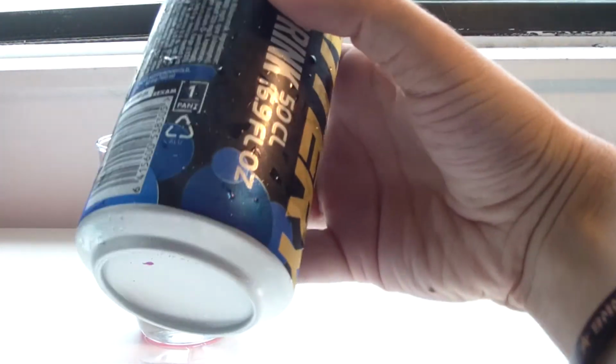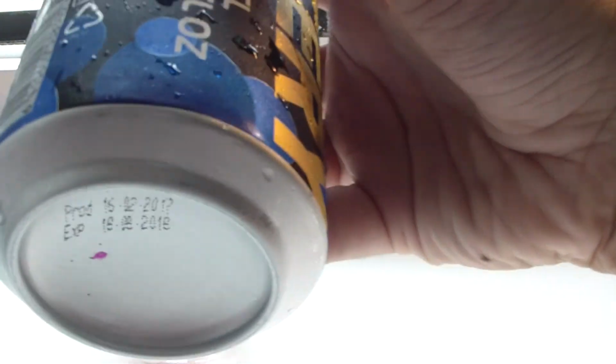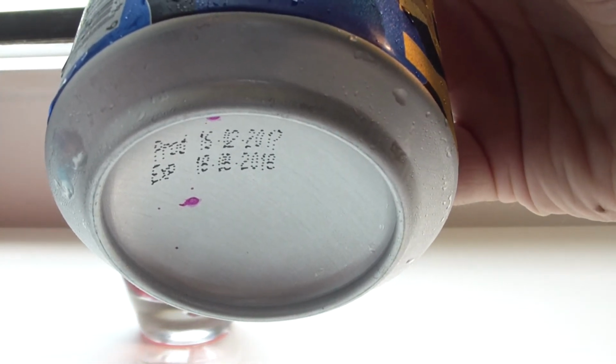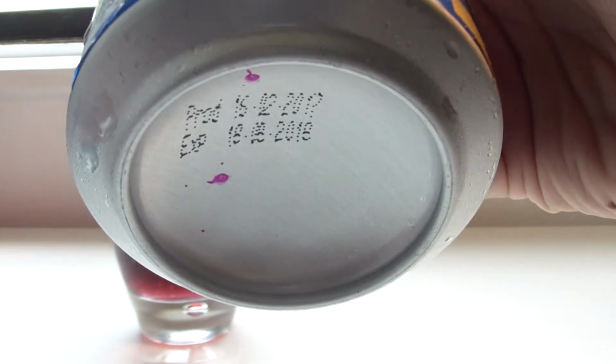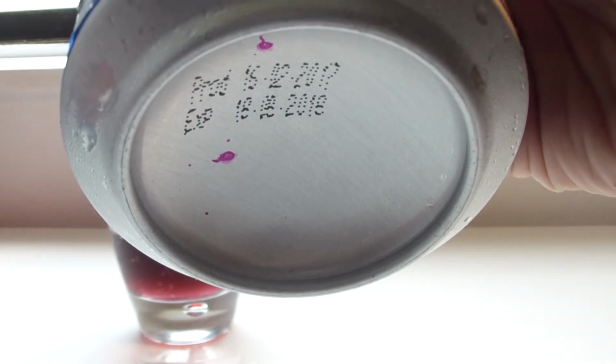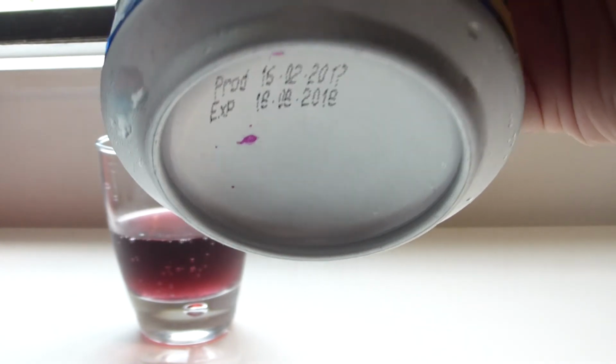Oh, and while I'm here, I'll show you the bottom of the production code. It's interesting that over there they actually have an expiration date, as if they really are sodas. So this was made February 16, 2017, and it goes bad on 8/18/2018. So that's pretty cool. 8/18, that's a good one.